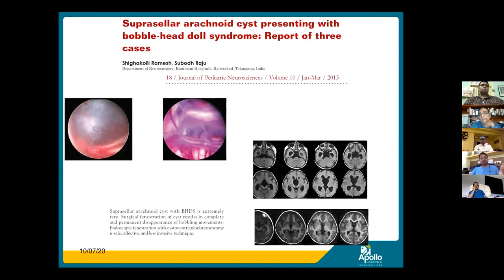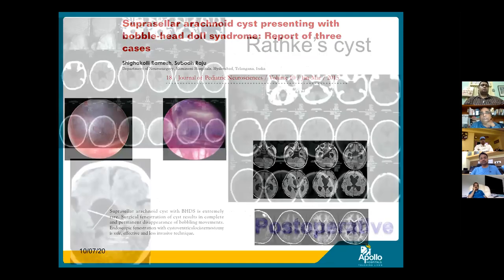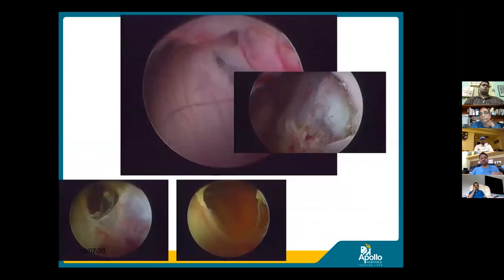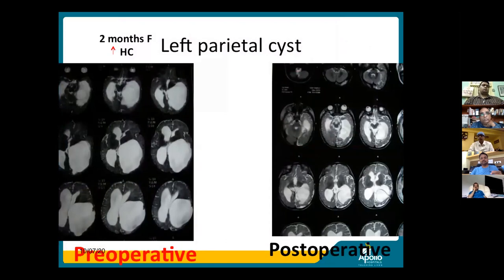So these are cases of classical suprasellar arachnoid cyst, for which we do endoscopic cystoventriculostomy and cystocisternostomy. They're presenting with bobblehead syndrome. A similar type, okay, this is slightly away. A Rathke's cleft cyst was also done in the same way, communicated with the cisterns.